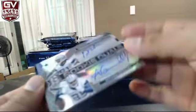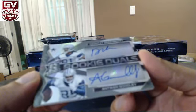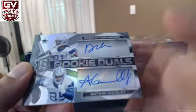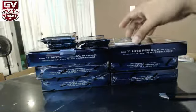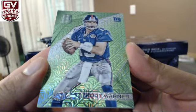And as well, for the Cowboys, dual auto, Deonte Greenberry, Antoine Goodley. Cowboys, dual auto, 176 of 199. And for Laser. And Kurt Warner for the Giants. Almighty Ben, 10 of 25. Giants, that's bad.